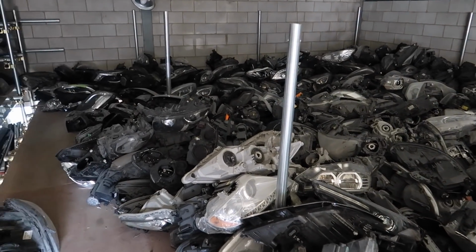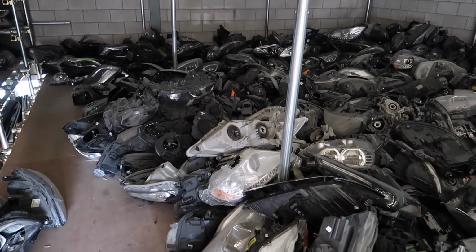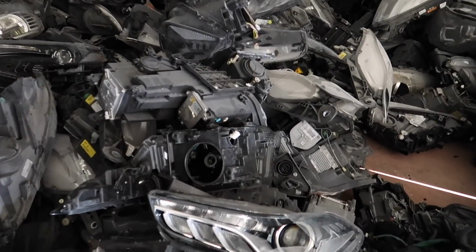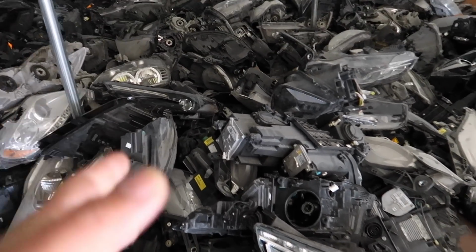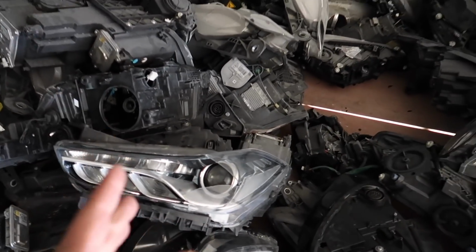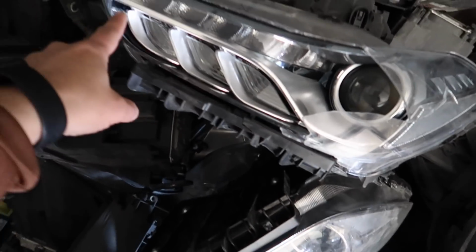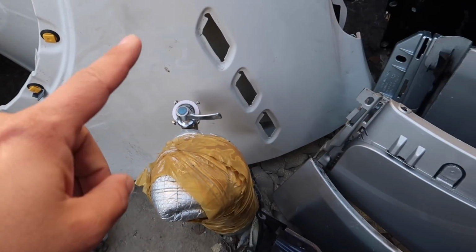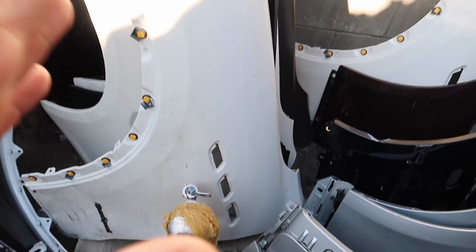So this is the place where, when a headlight gets damaged, they need to take some items from them. They need to take some items from it, so that's why they didn't throw them out. And this is the Maserati headlight. This is again the three dots, as we see on the front fender as well.